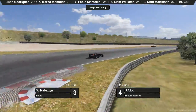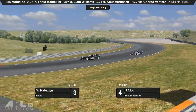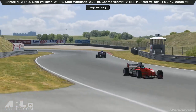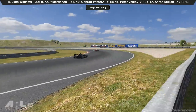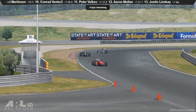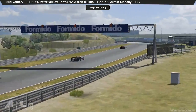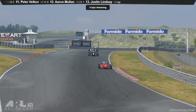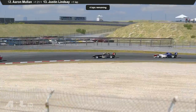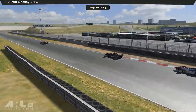No, it's got to be turn 1 he's shaping up for, so he's not even going to have that final lap as such to get that move done, so that gives him one less opportunity really, unless Rabstein makes that mistake. So further back, Marco Montaldo's closed a good amount on his teammates in 5th position, João Rodrigues, so I would imagine they may well stay line astern if there's no errors, but they're a lot closer than they were, as John Allett's close now as well as they come out of the chicane towards the end of the lap.